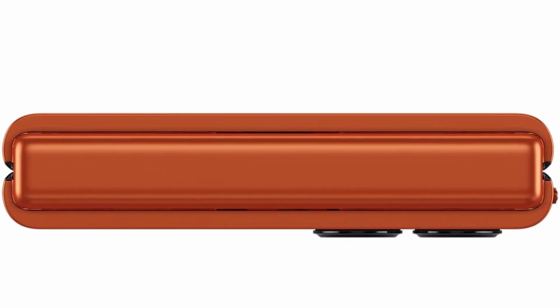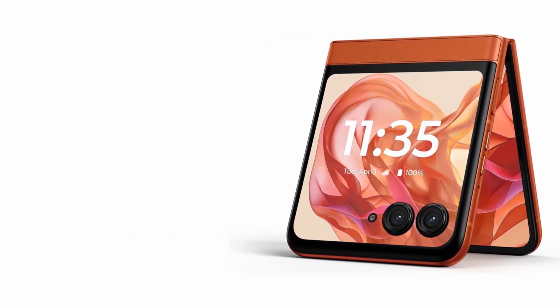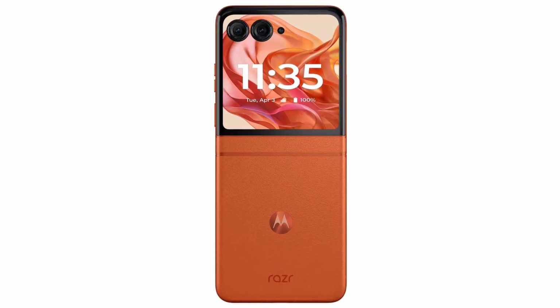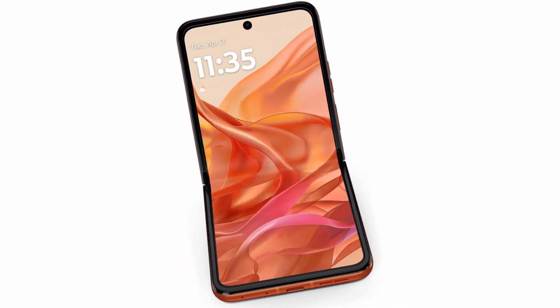The Razr is powered by the MediaTek Dimensity 7300X chip, coupled with 8GB of RAM and 256GB of built-in storage, making it great for running multiple apps, and some light gaming on the side. Do keep in mind that you most likely won't be playing games at max settings, as the chipset isn't as powerful as the one in the Razr Plus. That said, it's perfectly capable of handling most everyday tasks with ease.